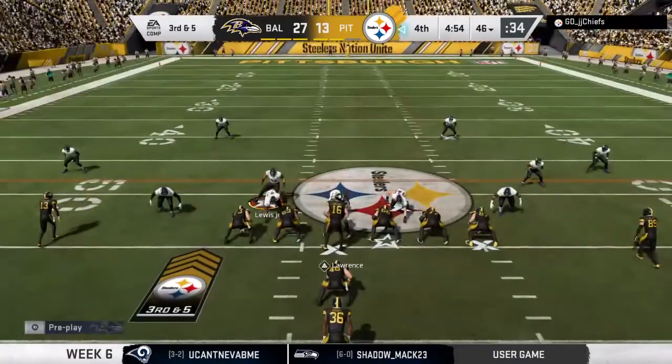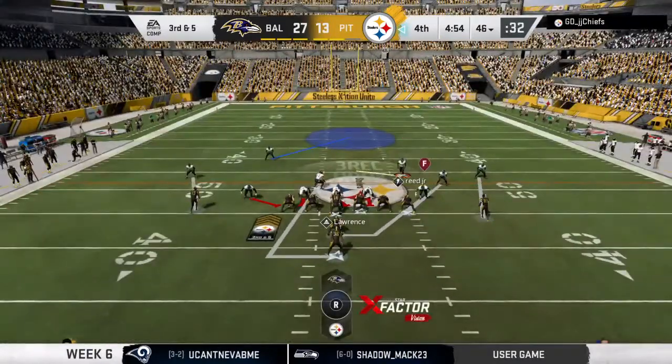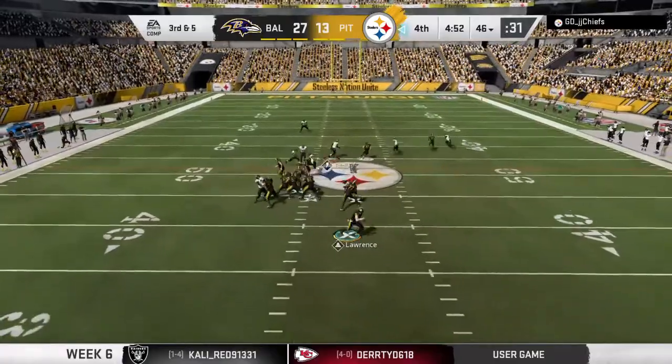They've got the lead, 4th quarter. Maybe you can expect more passes like that downfield.